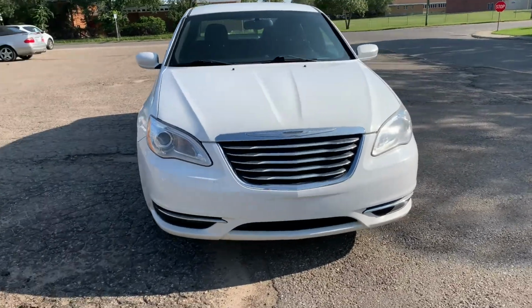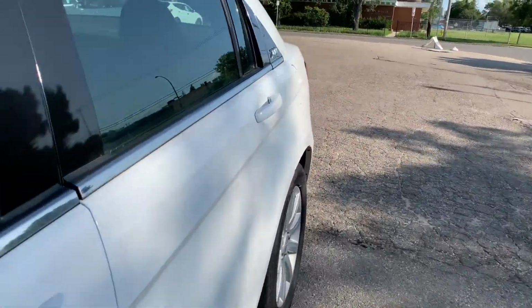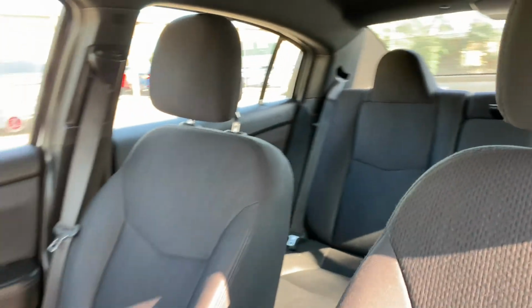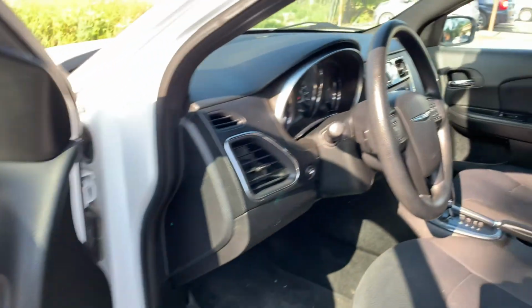This sleek sedan has just enough to provide you with a pleasant driving experience without breaking your bank. With its sleek design, roomy interior, etc. Let's go check it out. So obviously, very spacious, nice sleek design, power locks and windows.